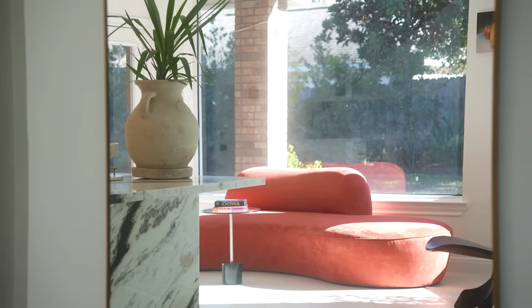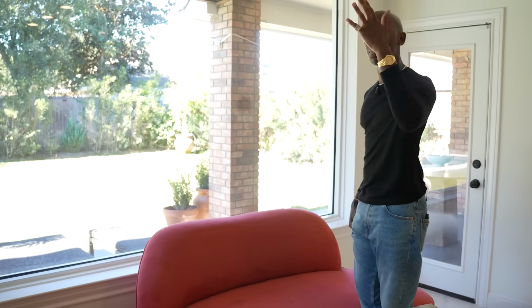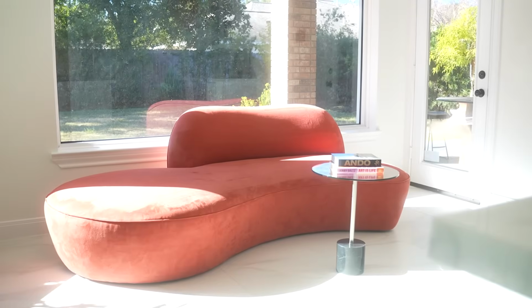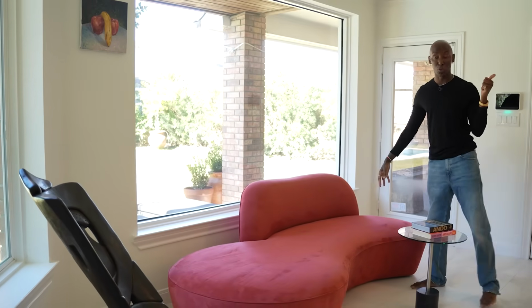I wanted to inject color in a meaningful way instead of plastering all the walls with a main color. I just felt as if art and furniture was the way to go. So this beautiful red just accents this black, white, and gold kitchen.